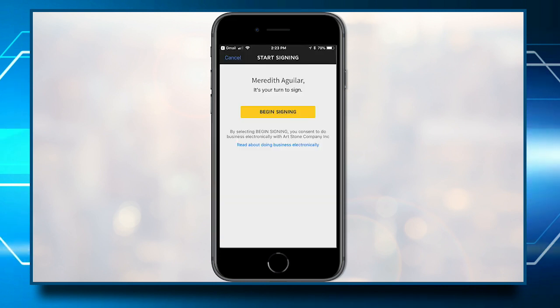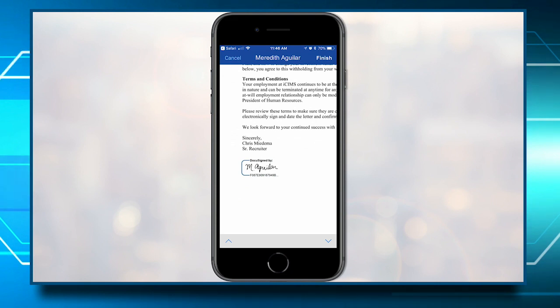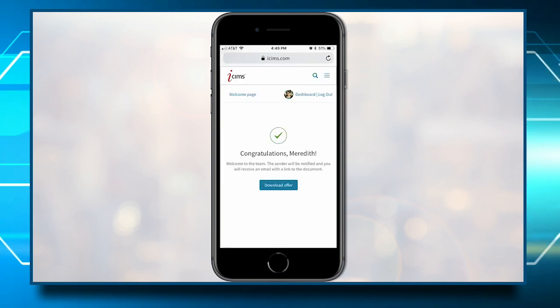If she goes into this, since I put DocuSign, this is going to take her right into the DocuSign process. And now you can go ahead and review the terms and conditions and actually start the signing process. She can go ahead and do that, and let's zoom in on her signature. Looks like it's good to go. She signed. Let's move on.